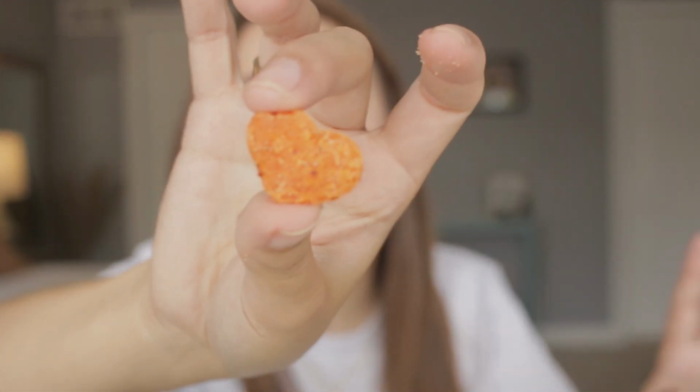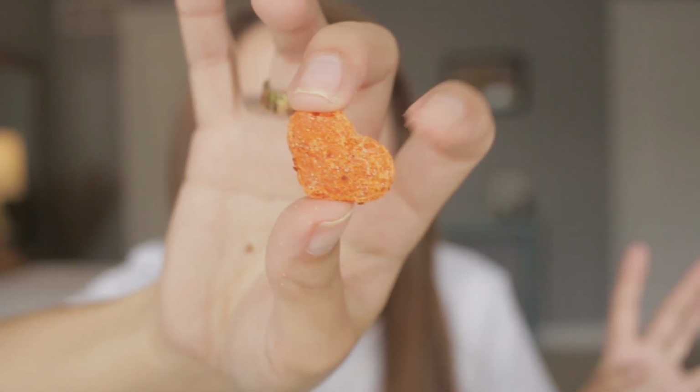Let me show you. I think there's a few more on their site as well, and they come in this heart shape, but look, there's tahine all over it. You like tahine, you're going to be obsessed with these.